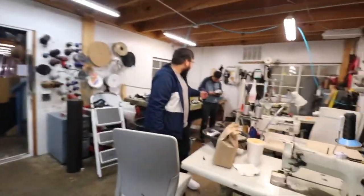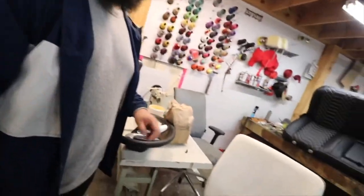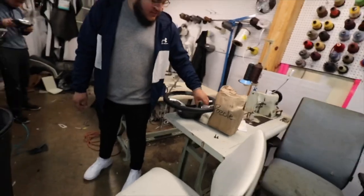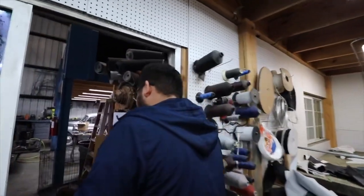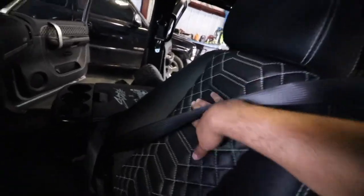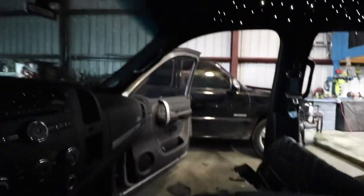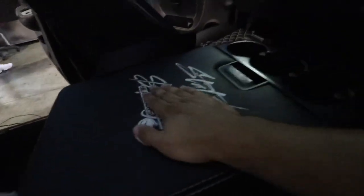Hell yeah. So right now you're wrapping the airbag. So then I have your logo right here. Looks sick. Coming along. They wrapped the door panels, the dash. The seats look crazy. I love this design. Got the star headliner. Dang. We got my logo right here along with Speedy's logo, and then we got my logo again right here. It's coming out real sick.